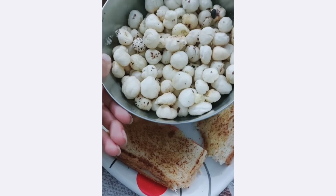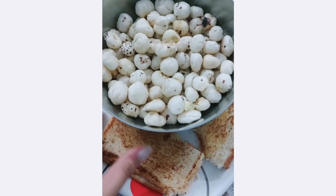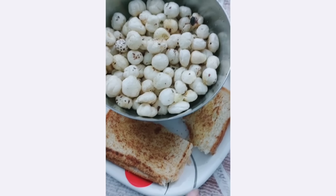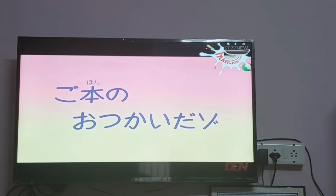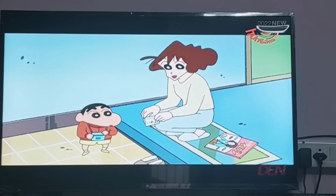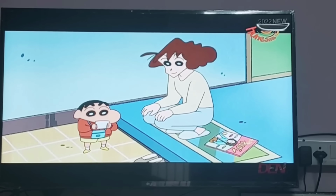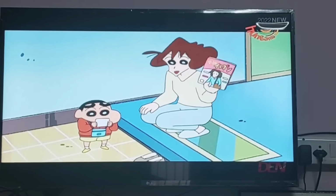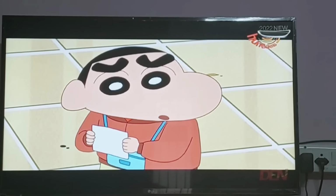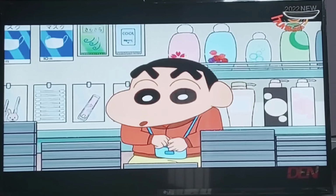So take care, and this is what I made, just a very wholesome meal, like makhana, my favorite, and sandwiches. And then I decided to watch Shin-chan after so long. This has been our childhood favorite character, and I really like it. After that, watching Shin-chan, it was all pretty much done.